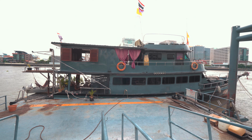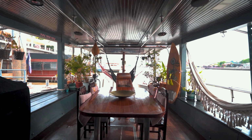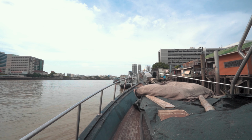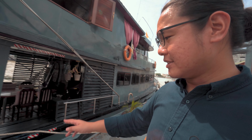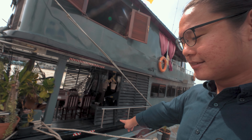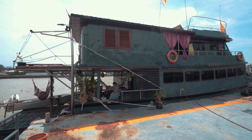Today we're going to be staying at a very special accommodation, which is a boat in the middle of Bangkok River. So to begin this tour, the entrance is here. So like how you always enter a boat, you just basically climb through and get through the window from here. So a little bit sketchy, but it's alright, it's actually fine.